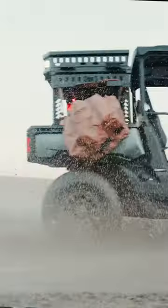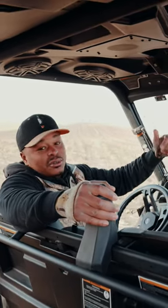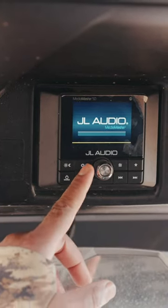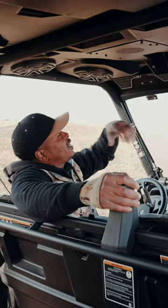you can't beat it. So the audio roof that Can-Am provides, man, it's sick. Comes with six speakers. The volume is crazy. Bluetooth, man, you can't beat it. So play your music that you want to play. On and off switch right here, Bluetooth. All kinds of different features on it. So man, make sure you check it out. This definitely comes in handy.